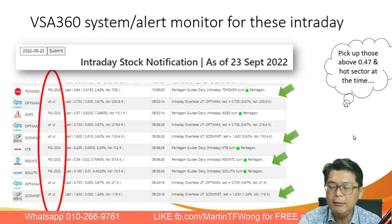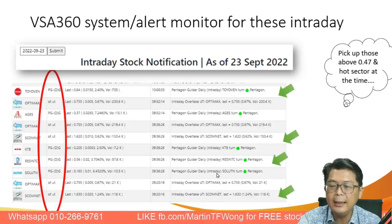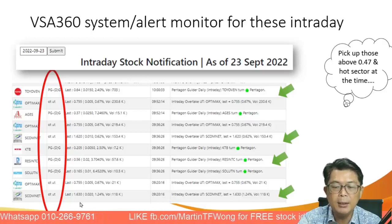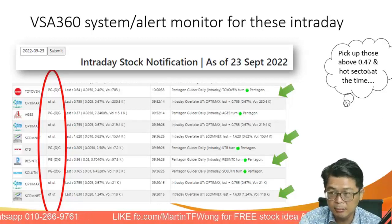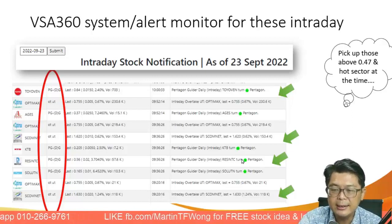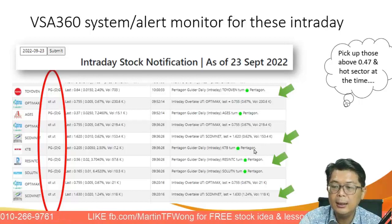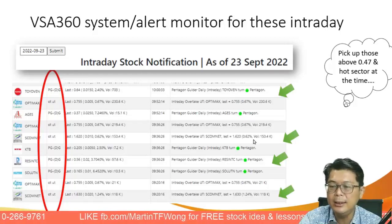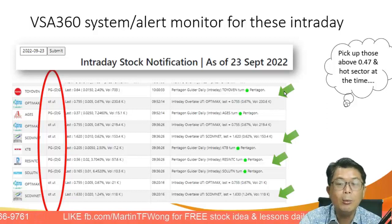So these are the 4 stocks that we'll be looking at. First one was SCOMNET. Then SCOMNET was above 163, picked up around 920, so that's above the 47 cents. Wrestling Tech. Then we have the next one, KTB. We are not looking at it because that's 20 cents. And Toyo Venture.